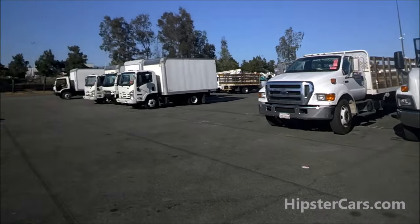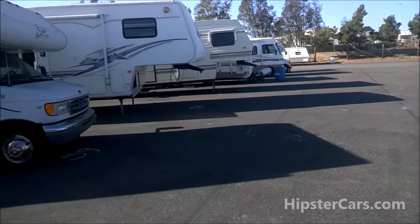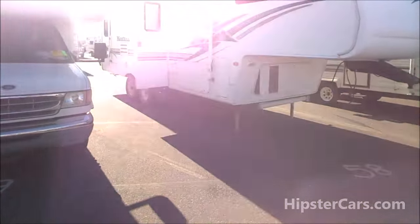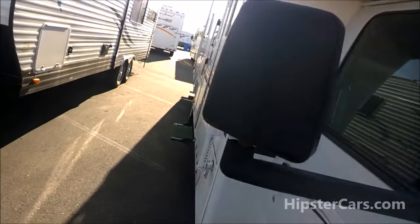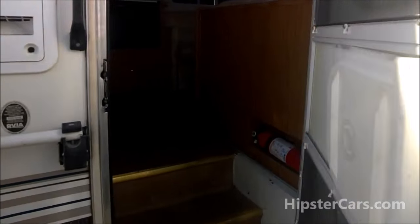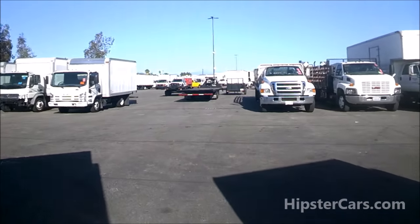This is totally overheated. I've got three or four more to preview. I think that's one of my main ones. An 01 with 30. I'm not looking to buy one of these. Wow. It's nice. This is exactly what my mom and dad could go up the coast in.